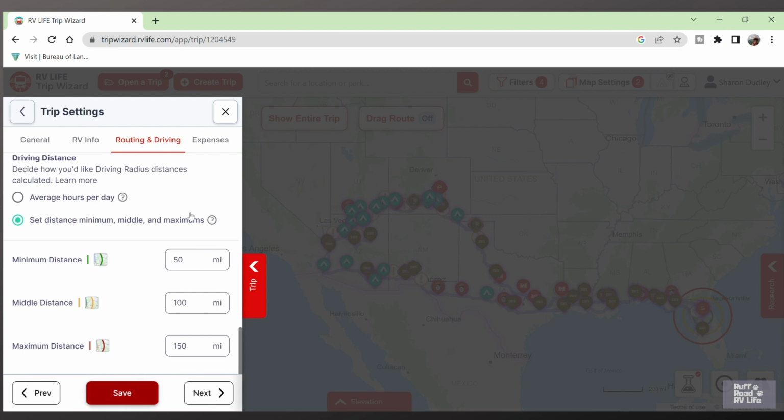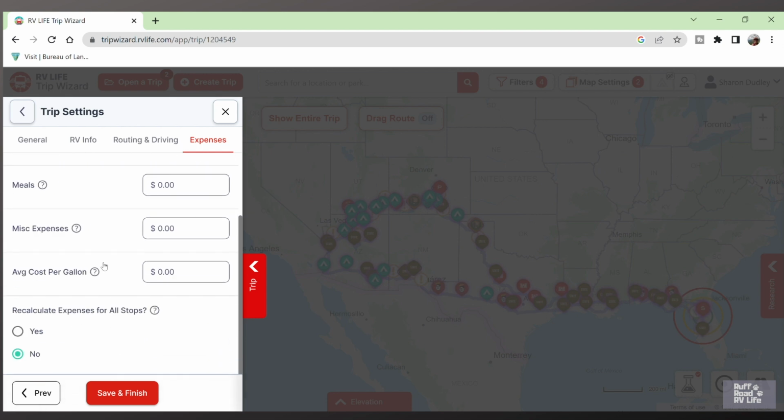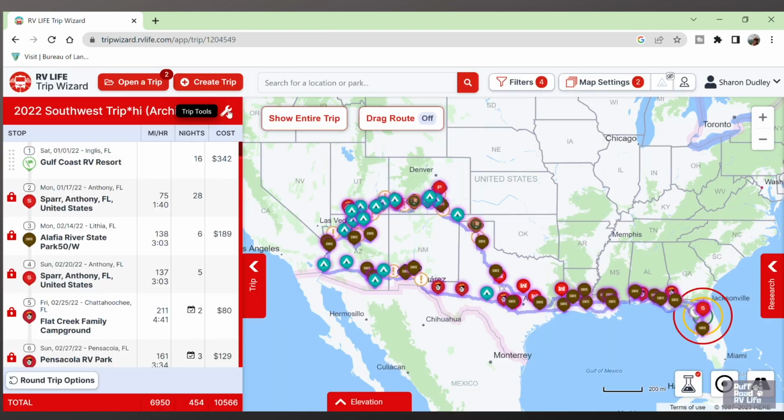Then when you finish, save. And then the next thing is expenses. You can put your averages here for all these things. But we do the actual campground, and then we track our fuel separately. So we don't use this, but know that it's there. All right, so that's all the trip settings. Let me click off of that.